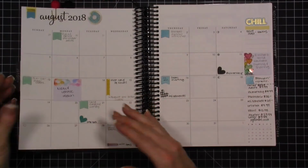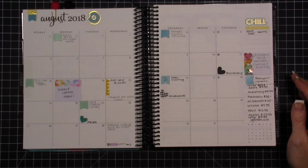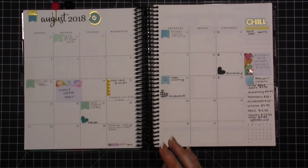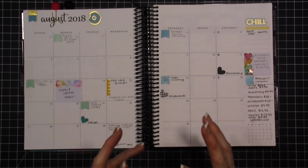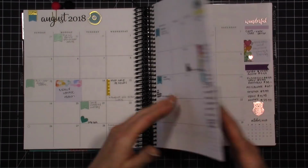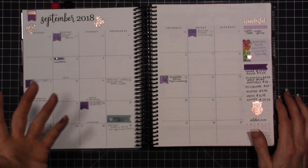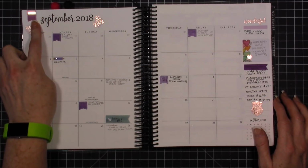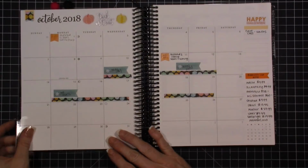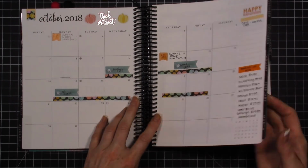So then my monthly setups have a little bit of decorations that I've just used. I get one sticker book from Erin Condren that is the yearly planner sticker book, and there are some stickers for each month. You can see that I just have a few of those. And then I follow the color scheme from that with my flags in here. So that's how the planner portion of that works.